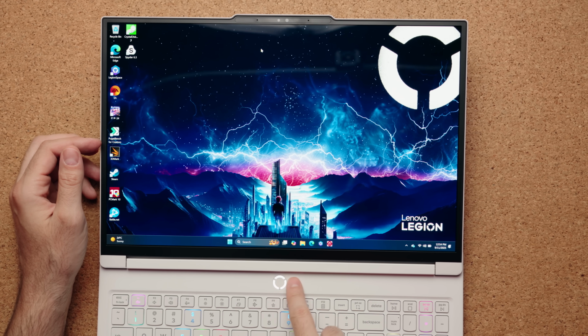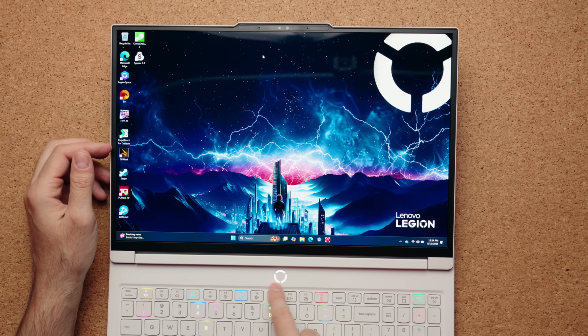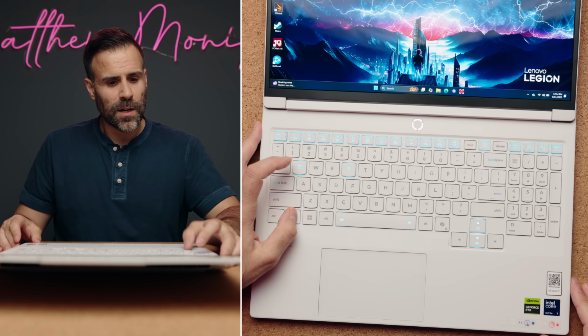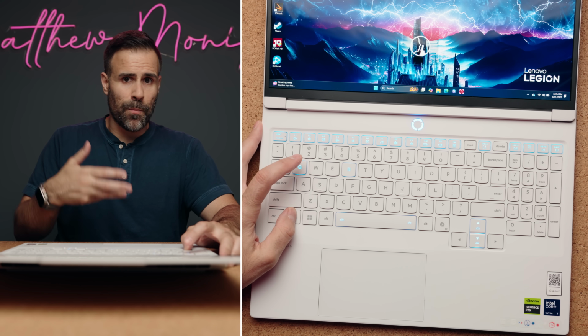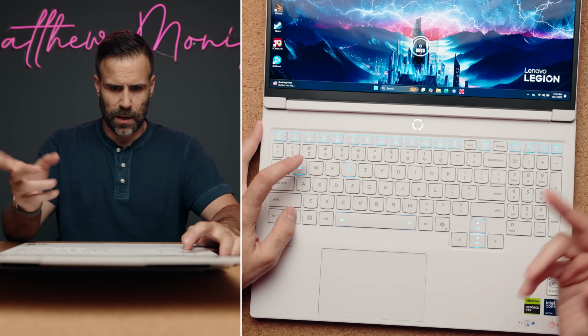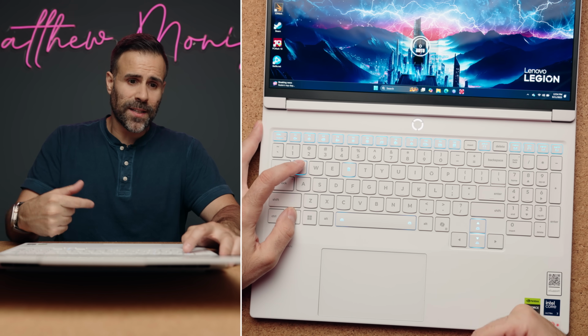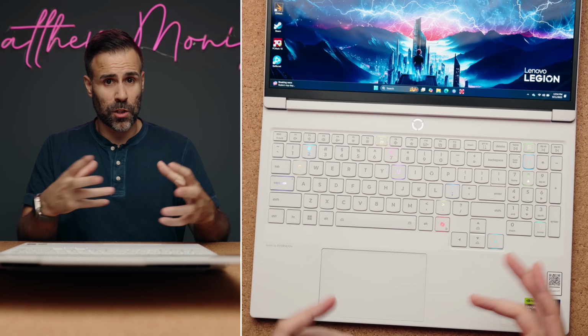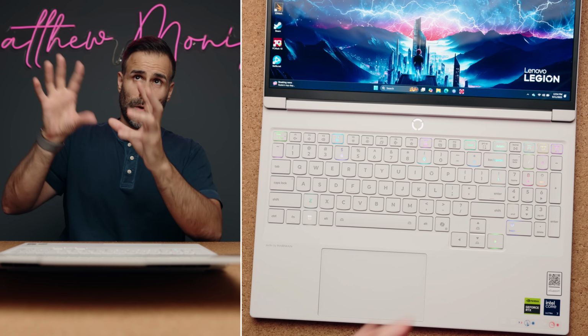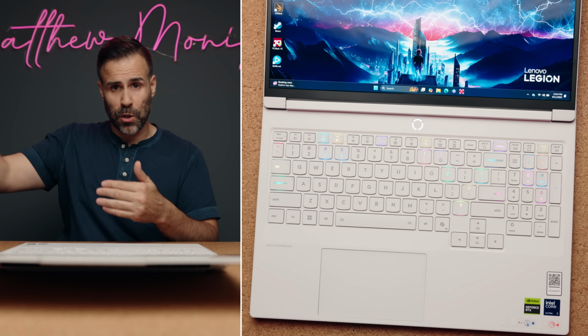Now, unfortunately, there's no fingerprint scanner. Instead, you get Windows Hello facial recognition. The power button sits in the middle, surrounded by a light ring that changes colors based on performance mode. Function Q cycles between eco, balanced, and performance. If you don't have it plugged in, it only cycles between a couple of profiles. But if you hit function R, it lets you switch refresh rate, 60 or 165. But if you get the 240 Hertz version, it'll also do 240.